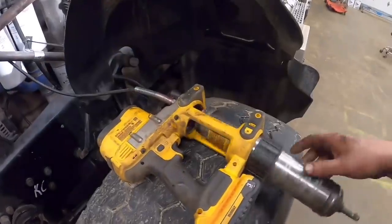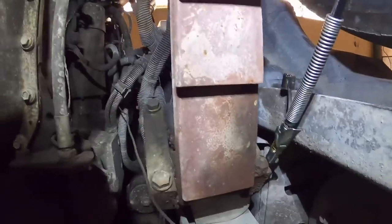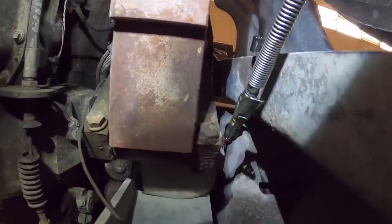Isn't this how greasing something usually goes? Three fittings down. Yeah, somebody left the grease gun out of grease. All right, back underneath and back in business.